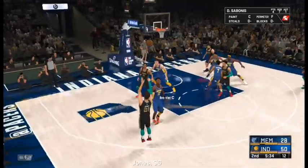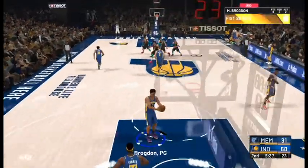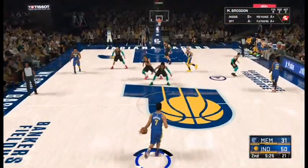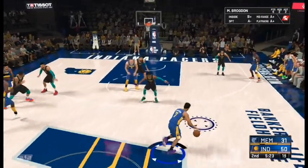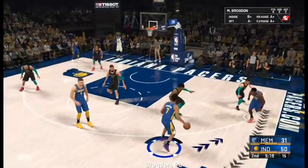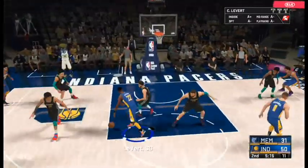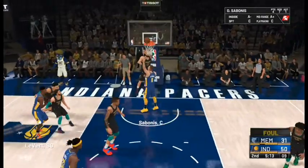Kicks it out to Jones. Hits it from three-point range. Jones has got himself going with the triple, his first basket of the game. And guys, we talk all the time about making the extra pass. Clark there proving how important that concept is. Now here's Brogdon. He's got 9. LeVert the pass to Sabonis.